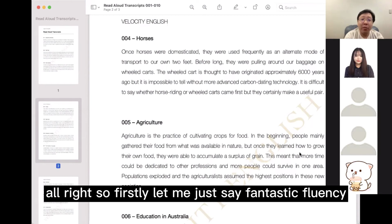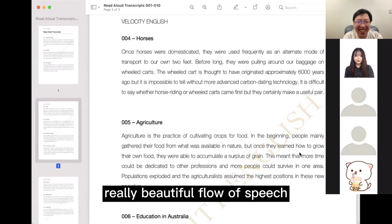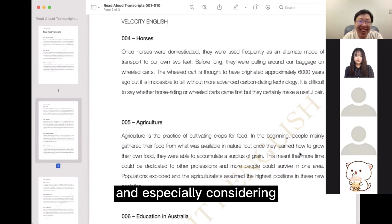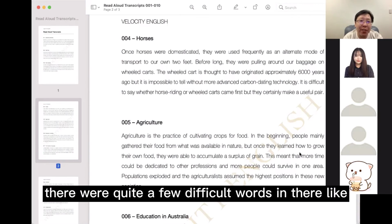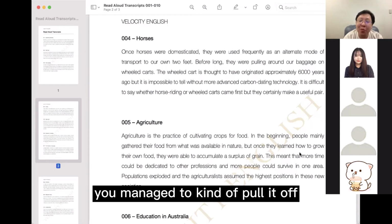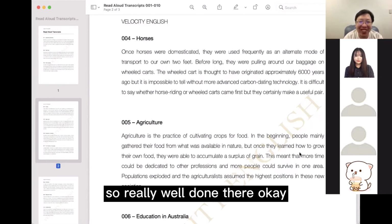All right. So firstly, let me just say fantastic fluency, really beautiful flow of speech. That fluency level is practically native. So really well done. And especially considering there were quite a few difficult words in there, like, for example, domesticated and so on. You managed to pull it off without having too many hesitations. So really well done there.